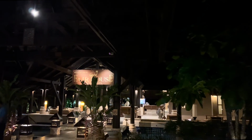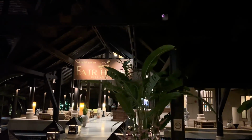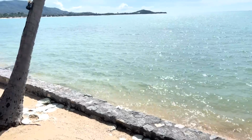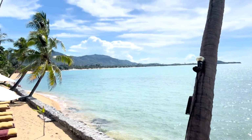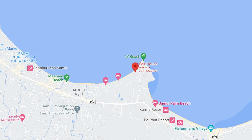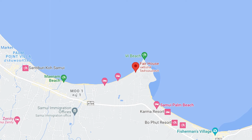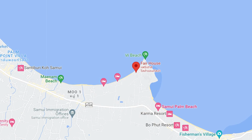The property itself is located on the far eastern end of Maenam Beach, and if we're being honest, the beach itself is fairly small. It's probably more seafront than beach per se. Getting to the actual beach though isn't that difficult. Maenam Beach proper and Bophut Beach are both less than a 5-minute drive away. In these locations, you will also find lots of food and entertainment options at your disposal.